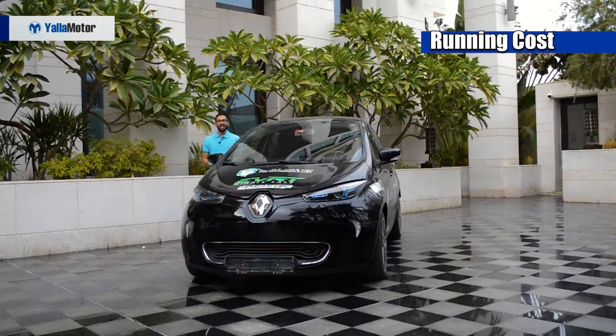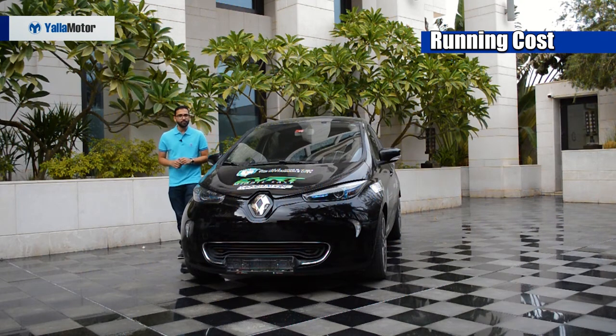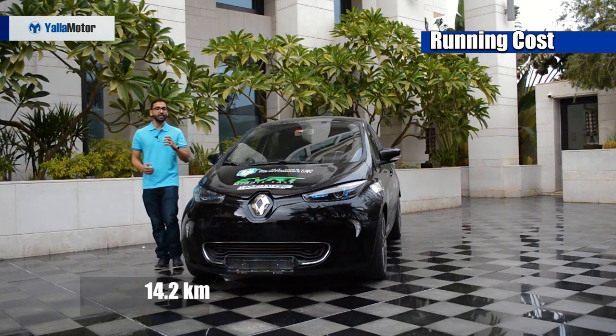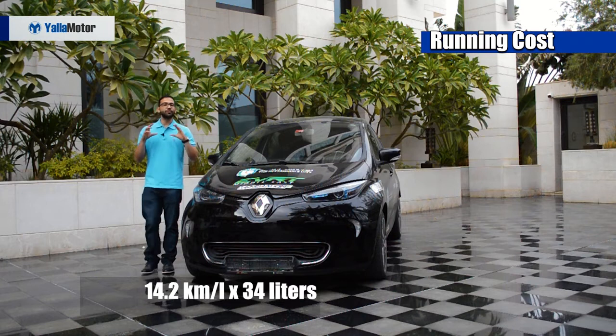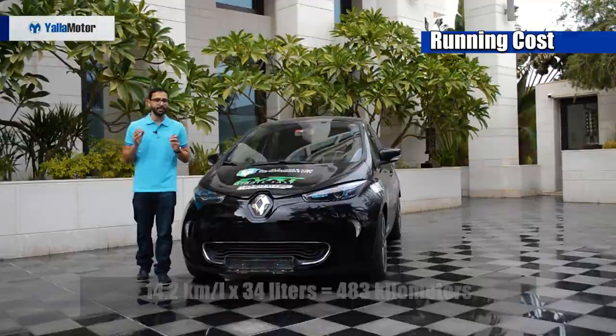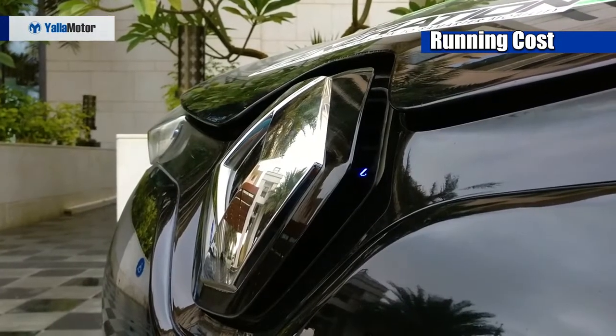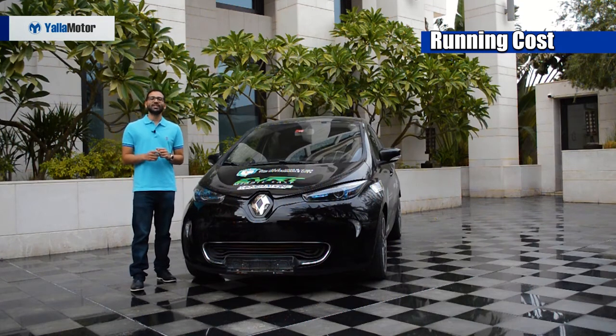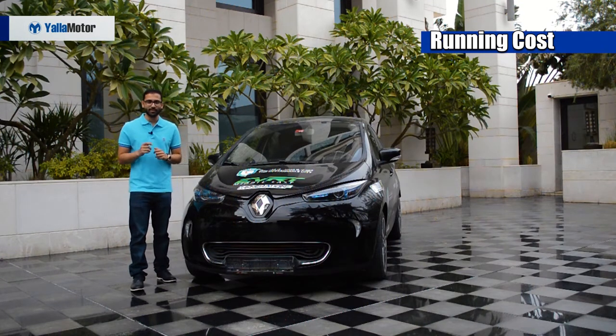For a fair comparison, let us compare running costs up to 100,000 kilometers for the Chevrolet Spark and the Renault Zoe. With the Chevrolet Spark averaging 14.2 kilometers per litre and a 34-litre tank size, each full tank of petrol would return approximately 483 kilometers. Do the math, and that means you'd need 207 fill-ups at the petrol station, with each of them costing you 64.26 dirhams. That's taking today's petrol price of 1.89 dirhams per litre into account.